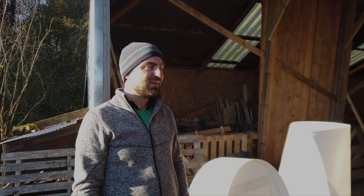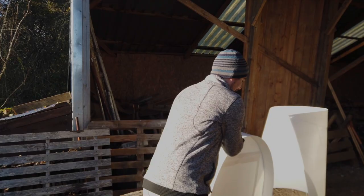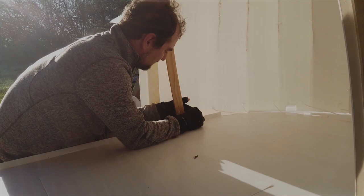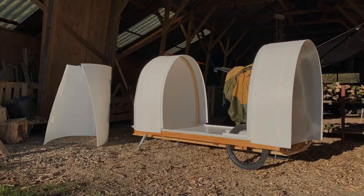So having had this in its transport configuration, so it's in the back of my car, just about, I'm now going to assemble it and we'll see if Dave will fit inside. It went together really nicely in my bedroom. I then had to disassemble it and ship it up here. And it was always the worry I was going to damage it in transit and it wouldn't quite go back together like the giant jigsaw that it is.